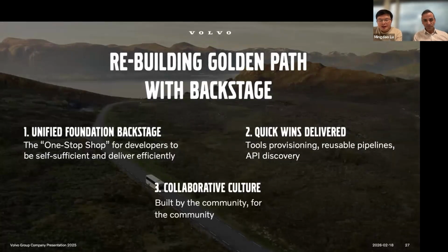Good. So now you see a bit of our vision, and also some quick wins. That's basically our starting point. And then what brings us to the next level? We think the collaboration culture is super important. We call it built by the community, for the community.